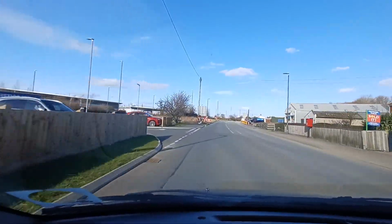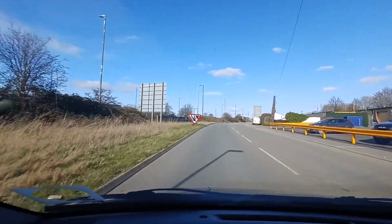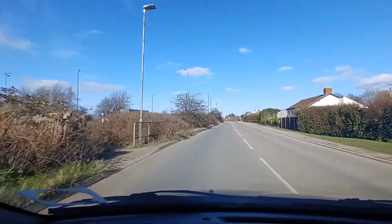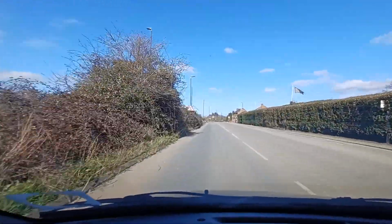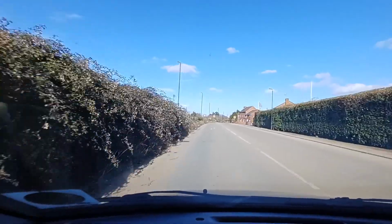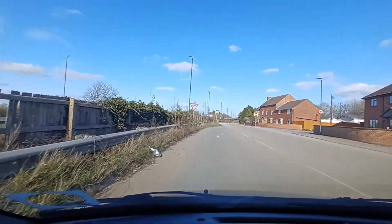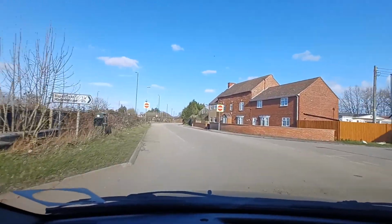Up ahead we can turn into the junction, we just can't go very far. But the thing to watch out for here is it's a mandatory right turn. So there's a right turn arrow on the road, there's a give way sign, and then the give way lines on the road. You have no choice but to turn right, no entry signs up there.